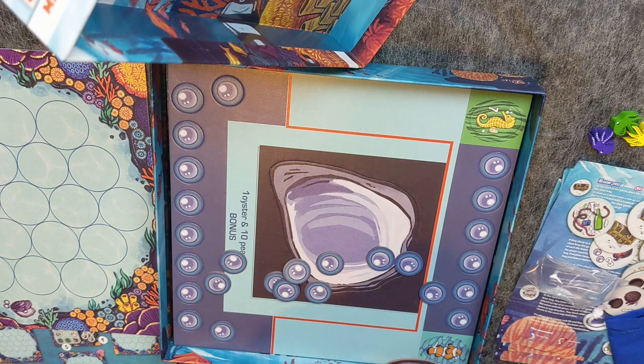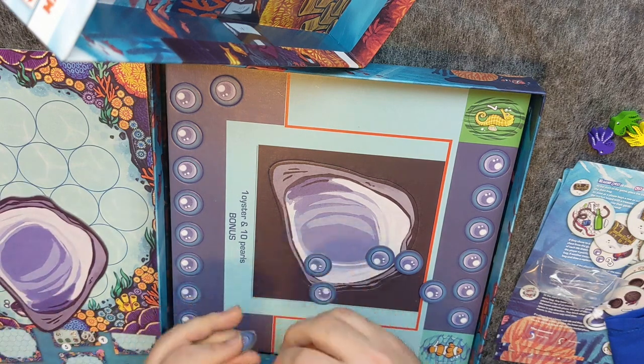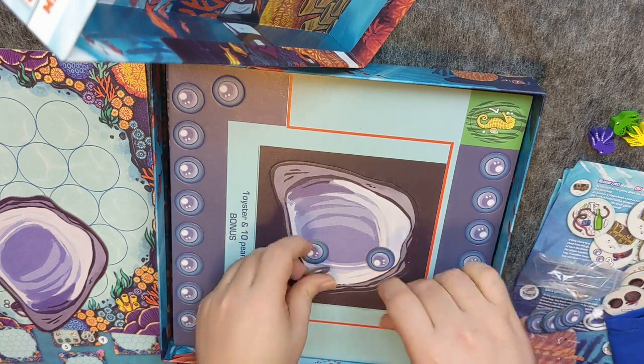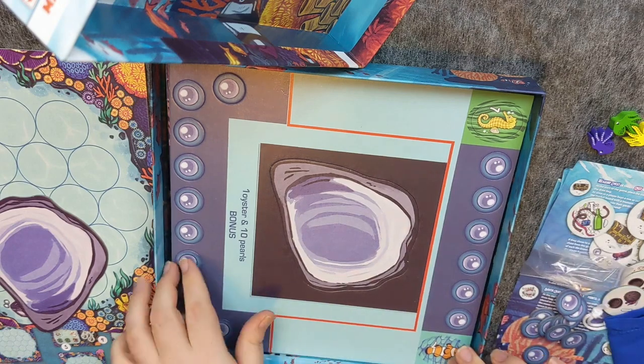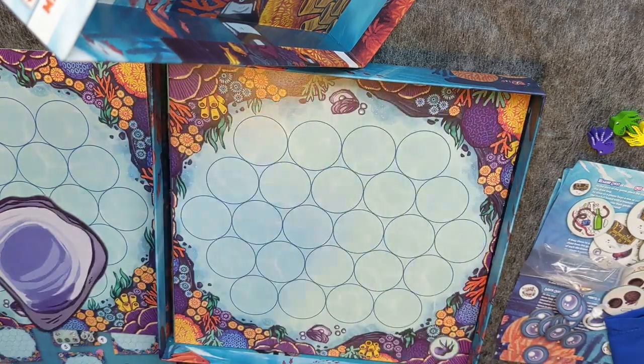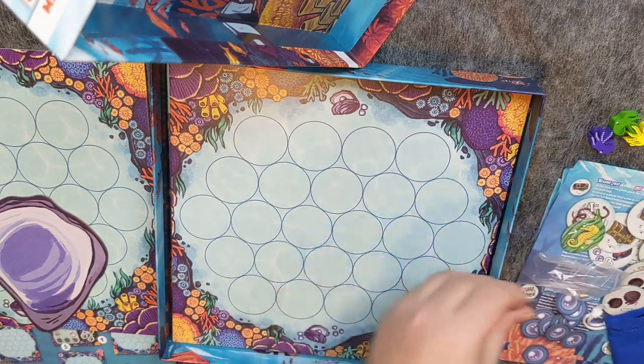These are cool. Why are they so big, though? What are these for? Well, I guess I will find out when I learn the game. That is probably what will happen. It's a seahorse and a little clamfish. That's fun. Seahorse, all the sea creatures.